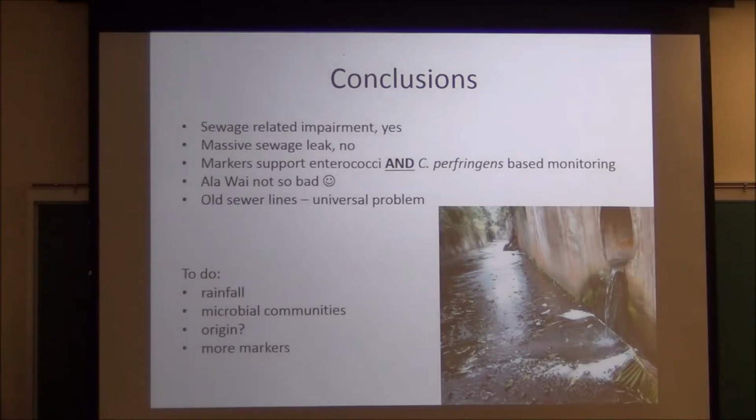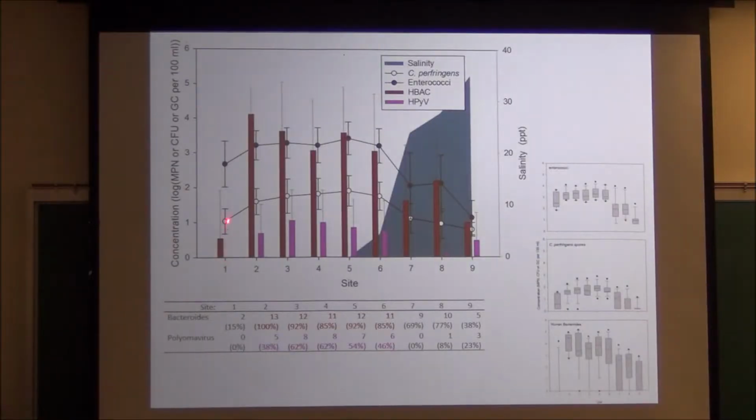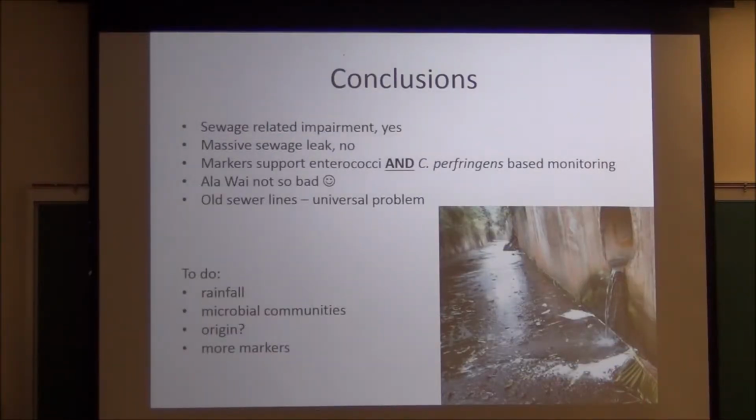So conclusion: sewage impairment in the waters, yes. But massive sewage leak, no. I don't think that this is some massive sewage incoming in the system. Markers support temporal and spatial fringe-based monitoring, true, because look at this last slide: you can see that this is the area where the marker really identified the contamination, but this area that was actually passing the standards is actually good. So otherwise not so bad because of that.